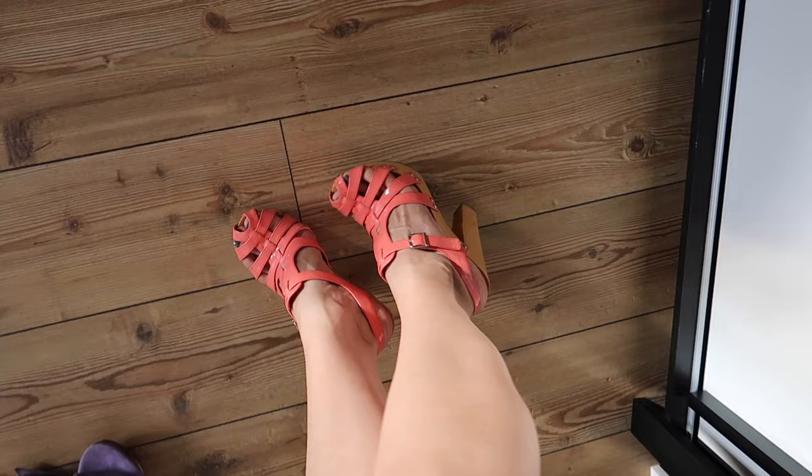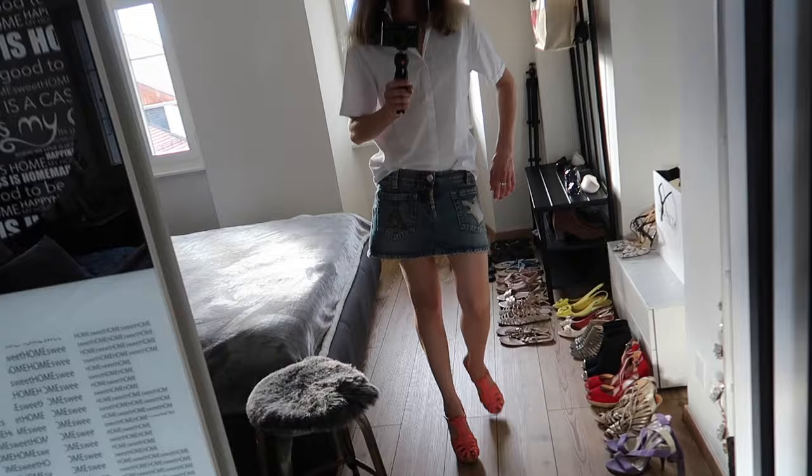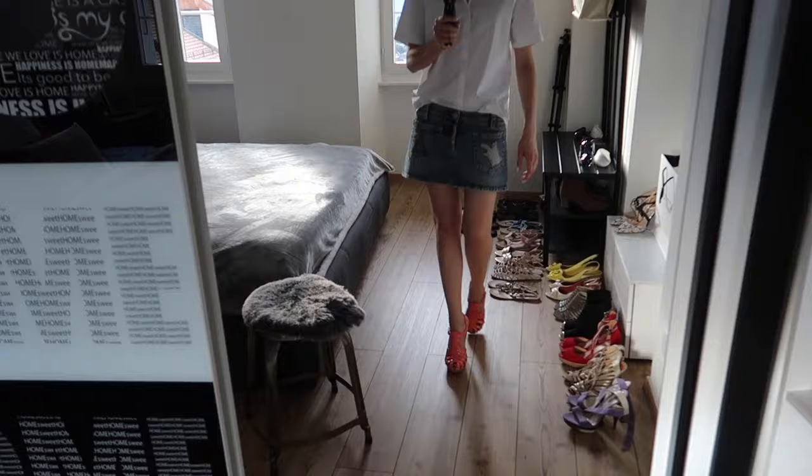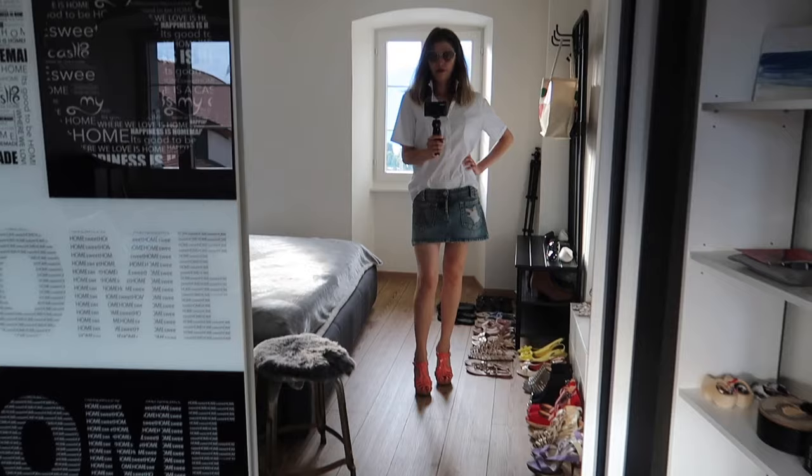It's just fun to play around with outfits sometimes, especially if we have a banquet or a special event where I know I would come with a car, a taxi, etc., and I don't need to walk much, because these ones are very comfortable for standing. Yeah, they're perfect for standing, you see.